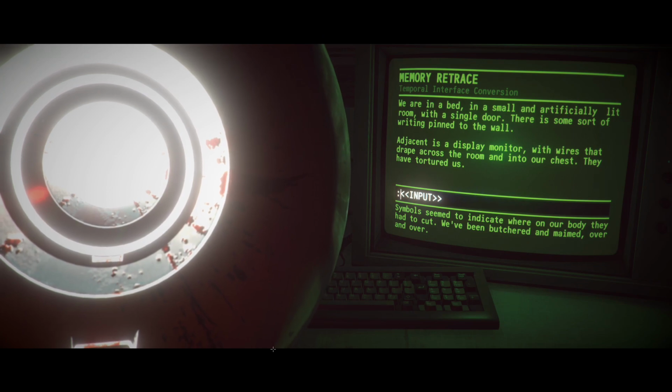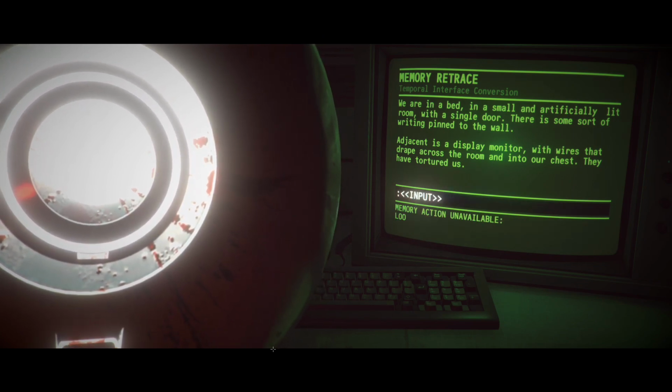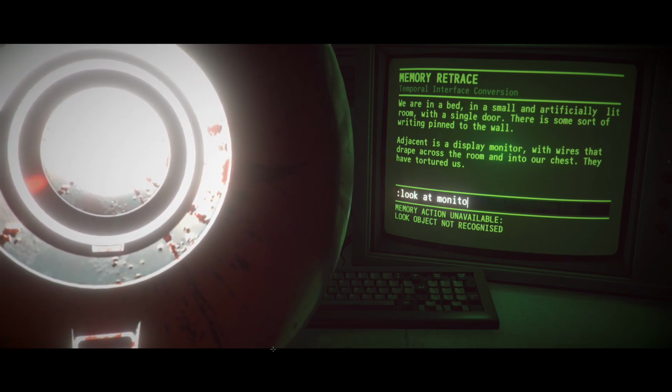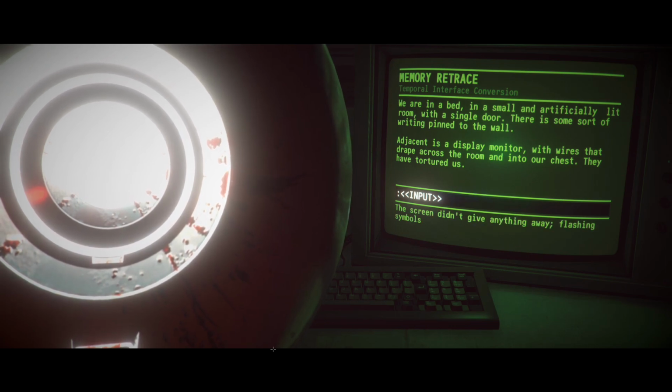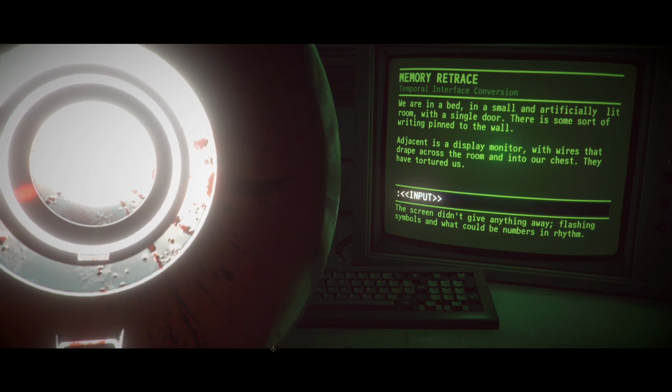Nice. Look at display. Oh, okay. Oh, look at monster. The screen didn't give anything away. Flashing symbols and what could be numbers in rhythm.